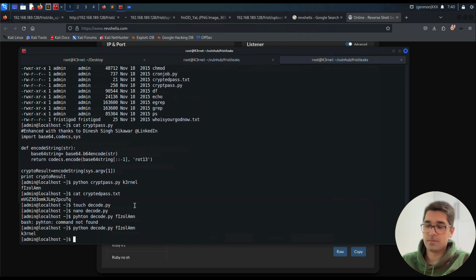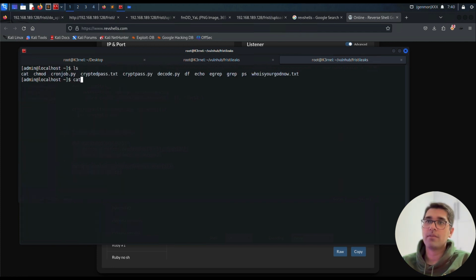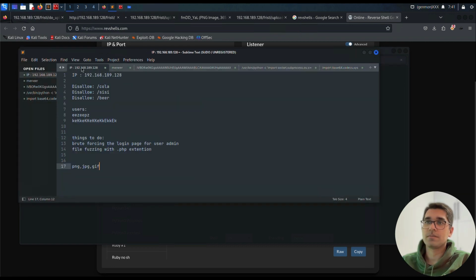So we have the crypted path here. We use our written Python file, the decryption, and I just provide this one, and that just works fine. This is also PW123. We have this decrypted password from the file crypted path, and I put it in my notes. It's just a crazy city.